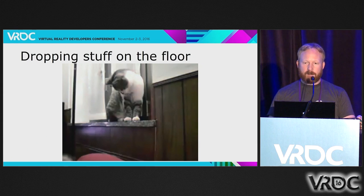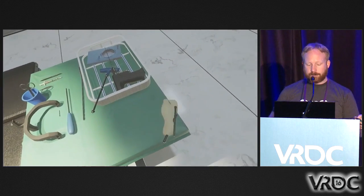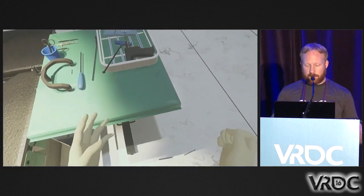And so often you'll find that users with the touch particularly don't have good tracking at floor level, which just adds to the frustration of trying to pick something up. The Vive doesn't usually suffer from that problem. You can actually generally get good tracking at floor level with the Vive, but it's still not much fun to rummage around on the floor for stuff that you've dropped. So it's definitely a good feature to add. So this is our implementation of that.